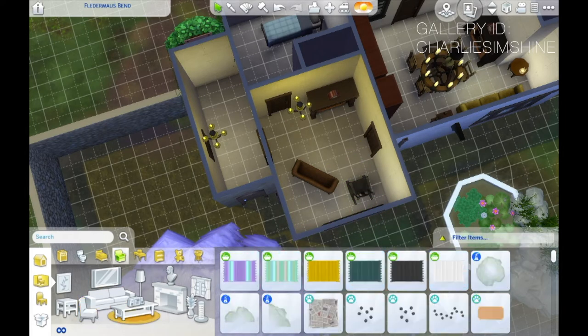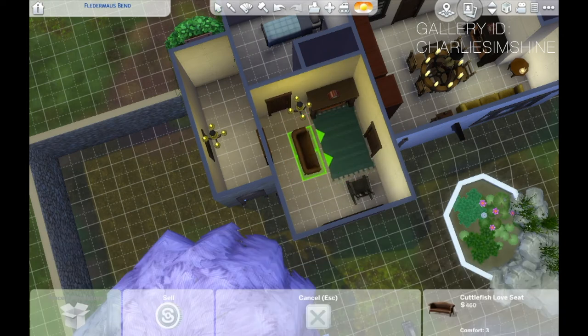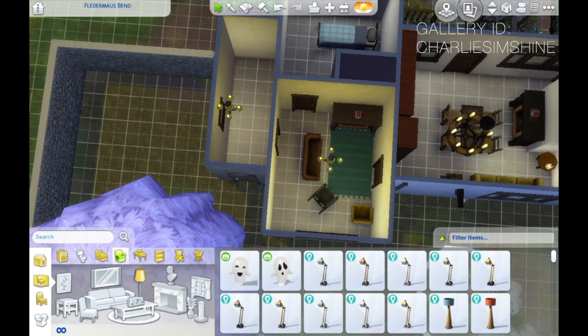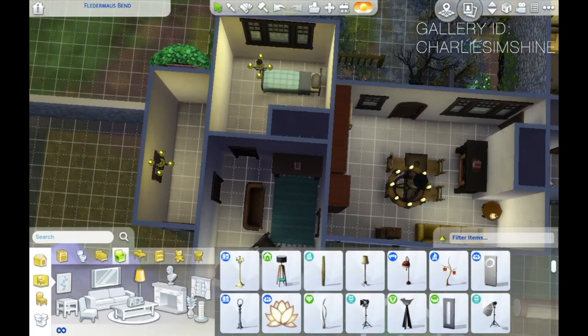What I really enjoyed being able to use on this build was the items from the Nifty Knitting pack. Particularly the rocking chair felt really fitting in the living room, and the rugs gave the house that sort of old feel too. Maybe they're handmade, I don't know. But I really loved having them incorporated in this build.